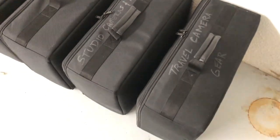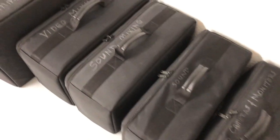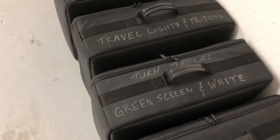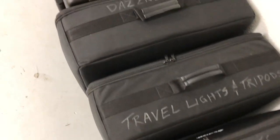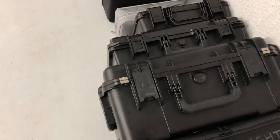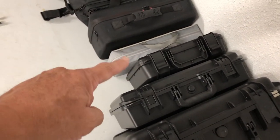So you can see in the Vanguard cases, we've got the travel camera gear, studio cameras and monitors, sound mixing, video mixing, commando claws. We've got turntables, green screen and white screen, travel lights and tripods, DASNY lights. We've got our teleprompter, and we've got a big gimbal, a medium gimbal, and an iPhone gimbal.